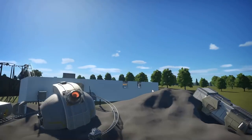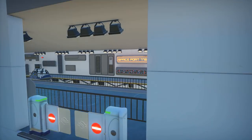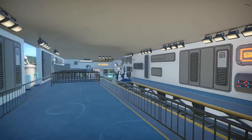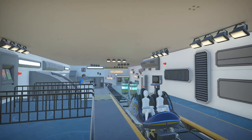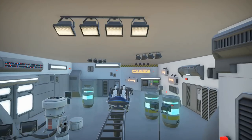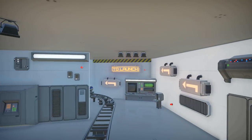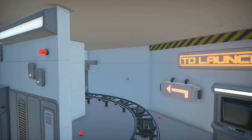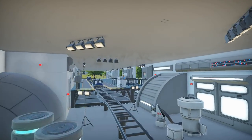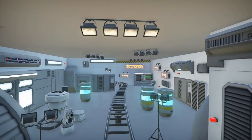So in terms of the actual ride itself, if we jump into the station, I've started work on a little bit of the theming. So this is Spaceport 775. And generally it is just a spaceport launch kind of theme, very generic sci-fi. So you head straight down this way, quite an open station. I want to keep this nice and open feel. Around this corner into the launch section, which takes you outside into that little bit we've just seen. So very basic, just some lighting and sort of random sci-fi props.